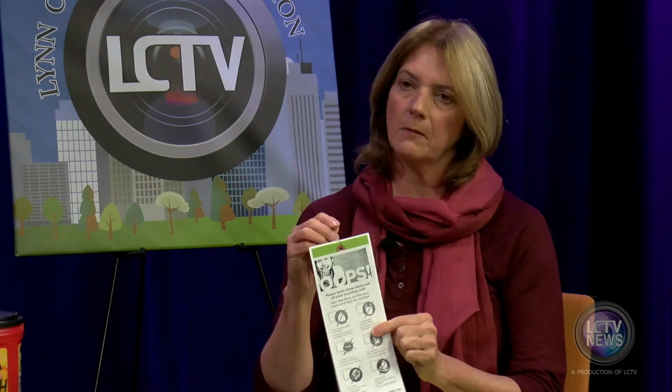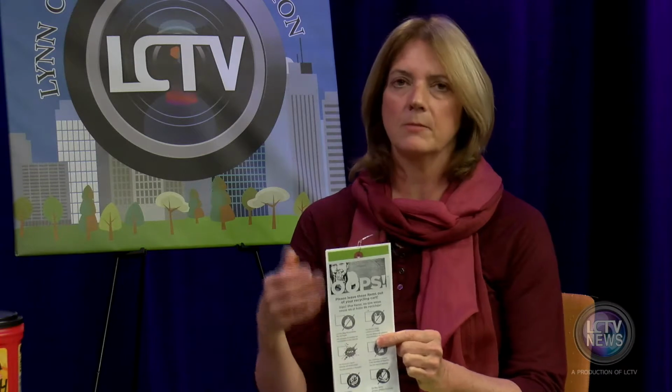We're going to hang one of these, what we call oops tags, onto the cart, and it won't be picked up, and you'll be asked to basically clean it up and then put it back out the following week. Just a reminder, folks, this isn't a punishment program, it's an educational program. It is. We're into the third year now, so pretty much there's a lot of complying, but a lot of absentee landlords haven't told some of their tenants.